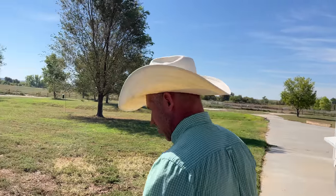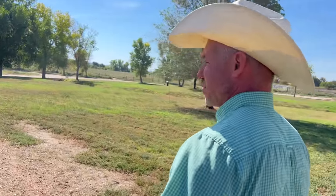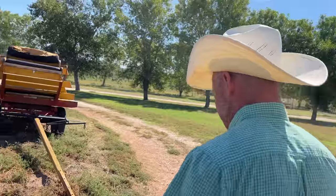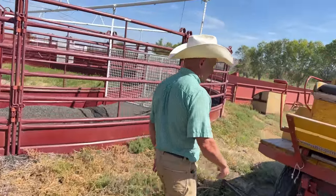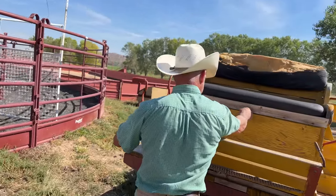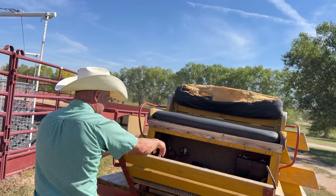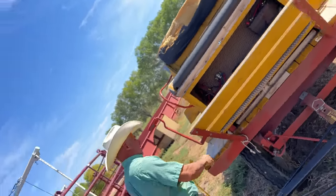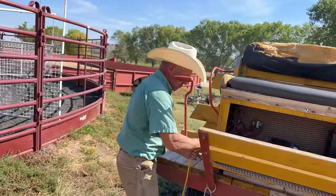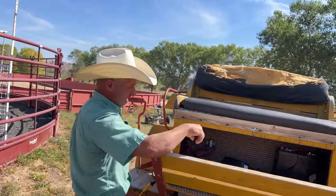All right, hey, let's look at my wagon. I want to show you how I got my wagon rigged up. It's pretty simple, but it works great. So mainly what I want to show you is how the cake feeder works. I've got a battery in here, and on this battery I've got a trickle charger, so I'll pull it up here and plug it in. And that'll keep my battery charged from the day of feeding.